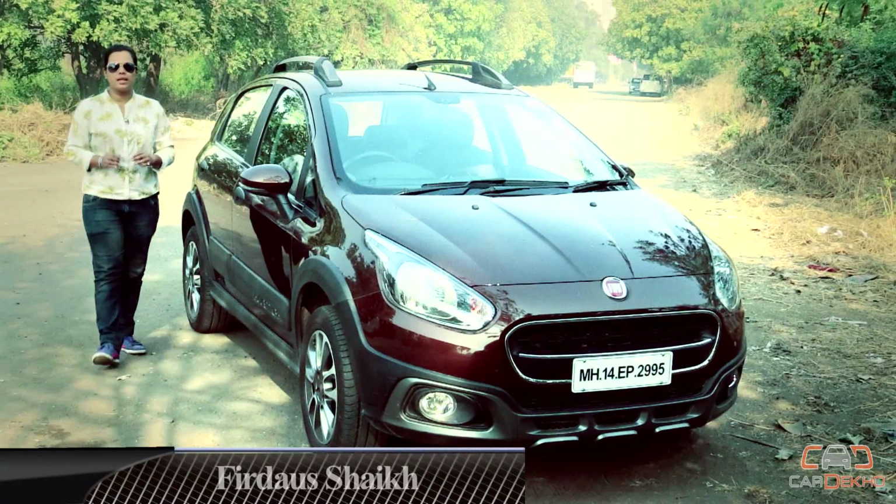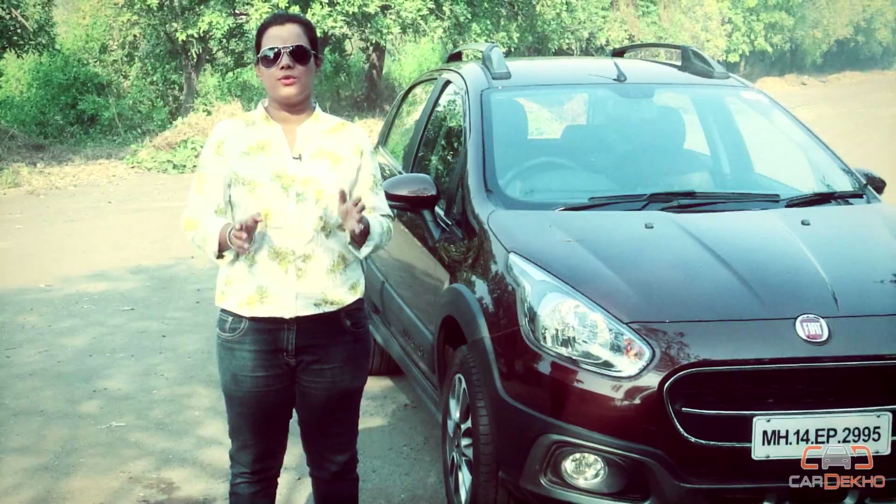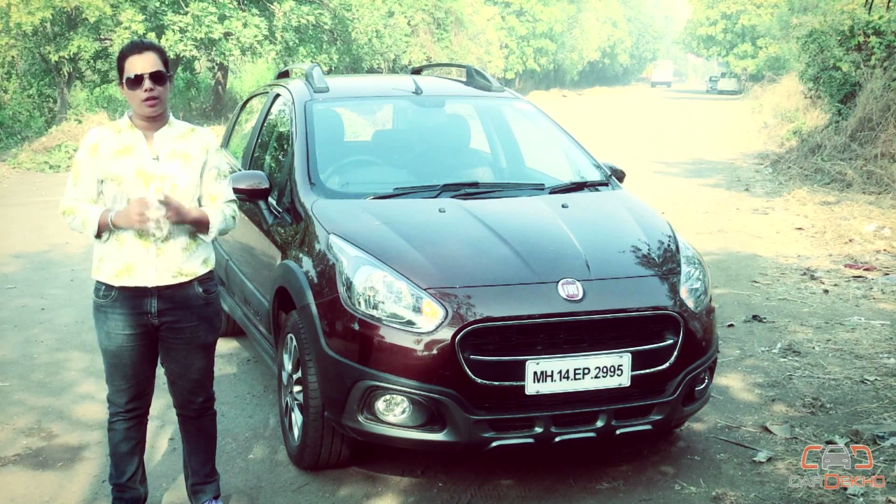Lately, the Indian crossover segment has witnessed a lot of competition. The latest entrant to join this race is the Fiat Avventura. Now, the Italians sure know how to make beautiful machines, and the Fiat Avventura is no exception. Fiat has done a fine job of transforming the lean and athletic looking Punto into a muscularly handsome Avventura. We test drive this latest offering from Fiat to let you know how well it performs.